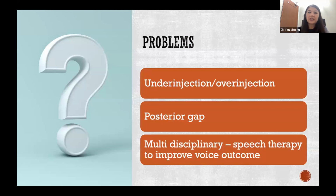So what are the problems that we can encounter with this method? First would be under injection.